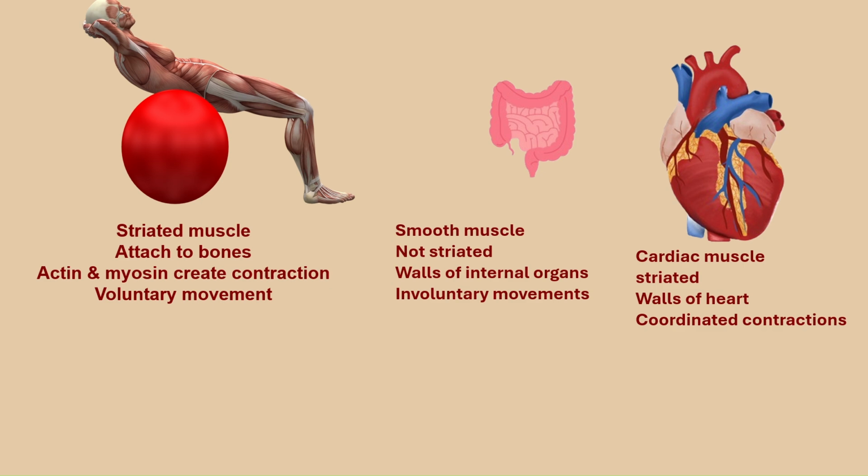Smooth muscle cells. Unlike skeletal muscle, smooth muscle cells are not striated and are found in the walls of organs like the intestines, blood vessels, and the bladder. These cells control involuntary movements like the digestion of food or regulation of blood flow. Smooth muscle cells contract more slowly and steadily, which is ideal for the ongoing automatic functions they support.